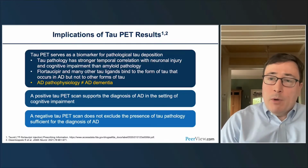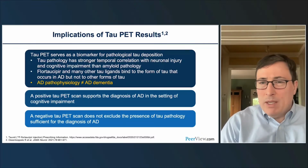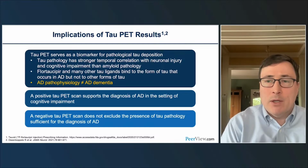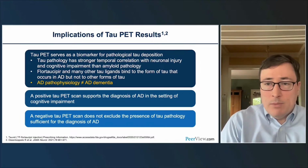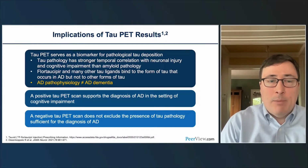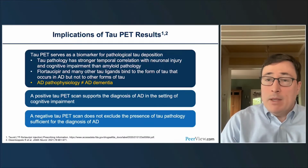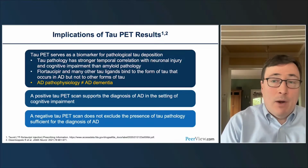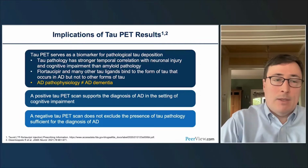So there are many forms of tau. The flortaucipir, though, is really best suited for Alzheimer's disease and doesn't explore other forms of tau that can occur in other neurodegenerative diseases. And while tau is more closely related to cognitive impairment than amyloid, again, we aren't making a diagnosis of Alzheimer's dementia with imaging alone. In the entire clinical context, the combination of amyloid and tau can be very useful for making the diagnosis, but imaging alone does not mean a patient has dementia.